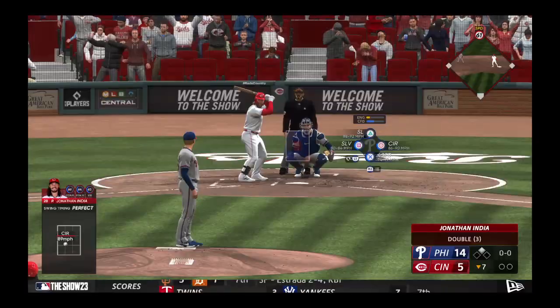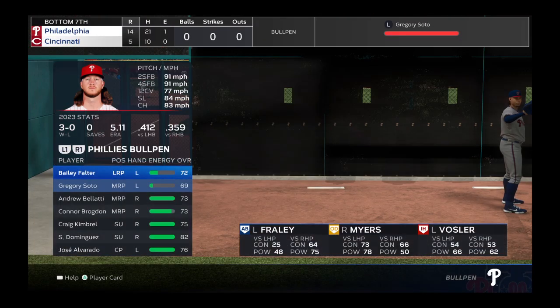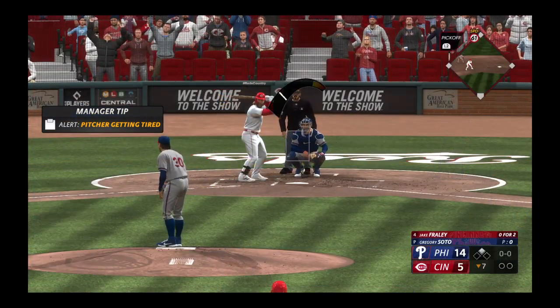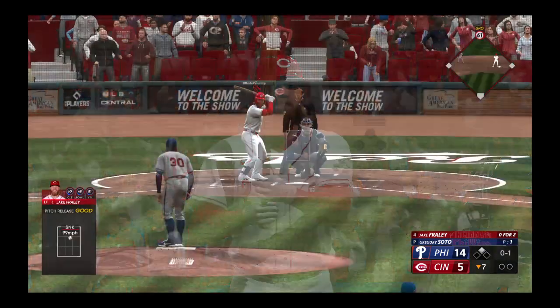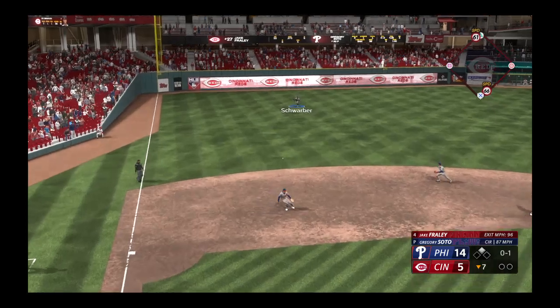Man, those are the types of hits where you don't feel any vibration in your hands whatsoever. Such a good feeling. When you connect, it jumps off your bat like that. You're thinking double at the very least. Put a great swing on it, and man, he wasn't fooled at all.